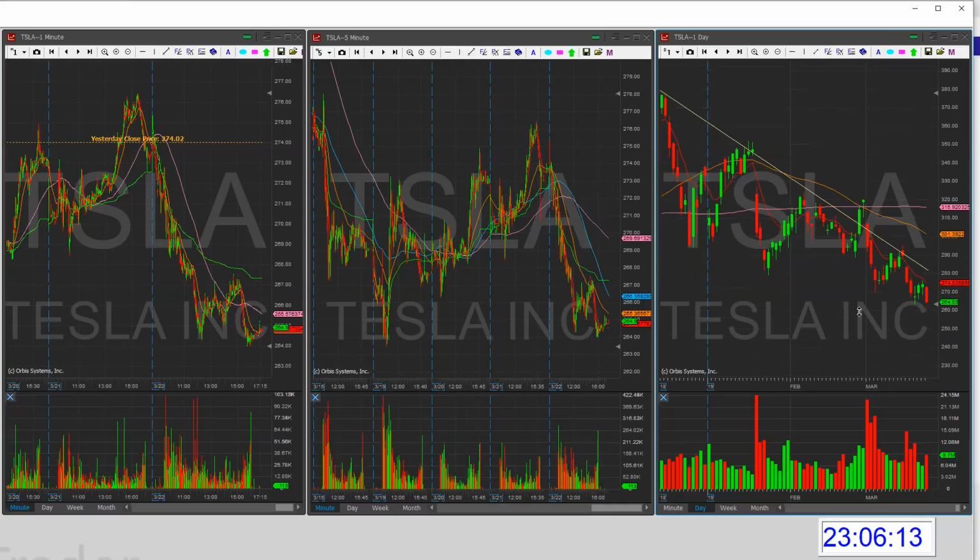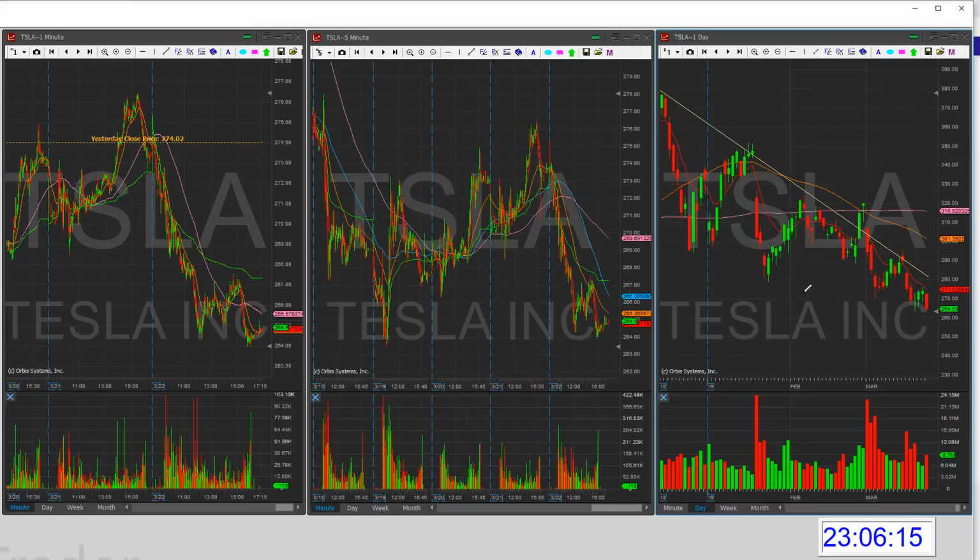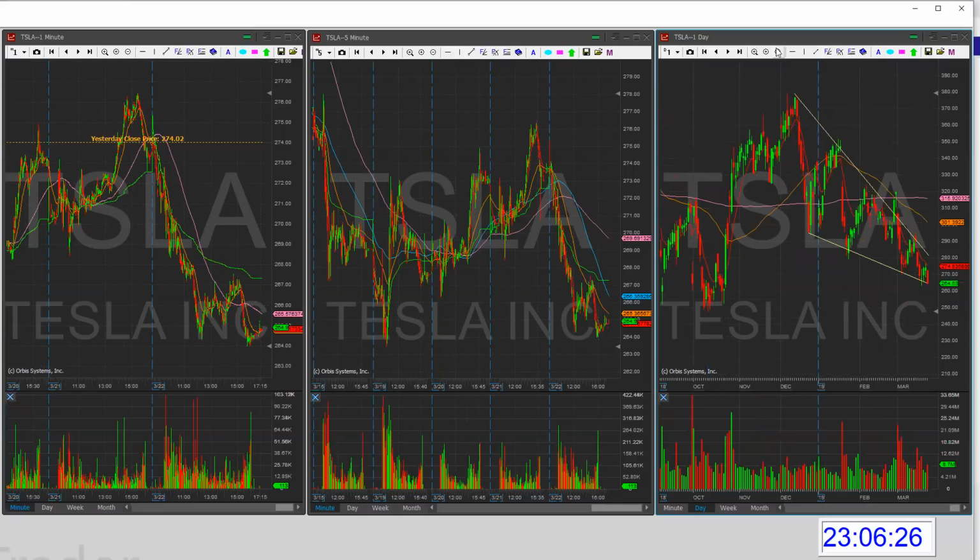So let's connect these lower lows real quick. Maybe from here to around here. A very rough drawing of the lower lows, right? But we are coming into a major support area here. So I am anticipating a gap down of 264 and under. If it comes down under and pops back up and stuffs at 264, it's definitely a short. Bring it all the way down.